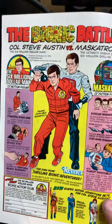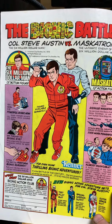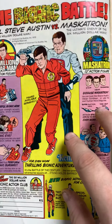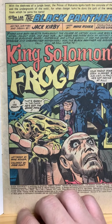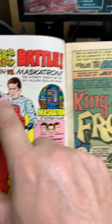So here we open up. We got a really cool Bionic Man. I think I saw this ad before, a Kenner figure. I had this toy. This was great. It had like rubber skin that you could roll up and pull out his bionic parts. And then Maskatron had different heads and just bionic. It was a cool toy. I played with it all the time as a kid. My only problem was it was too big. I liked the smaller action figures. This was like a foot tall.